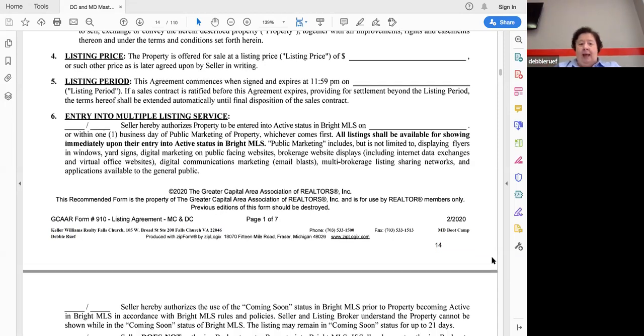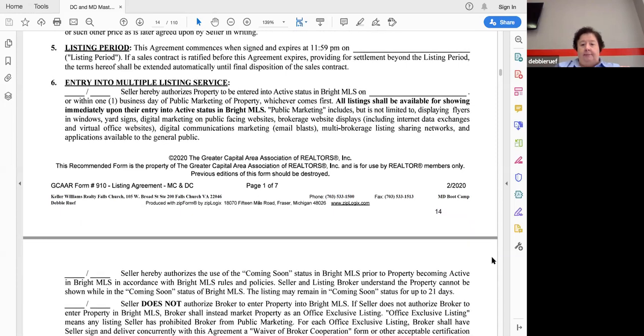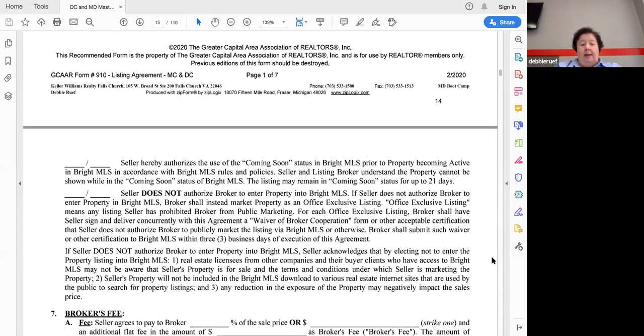There are a lot of people out there patrolling the streets, especially if it's their neighborhood and they don't want you to be listing in their neighborhood. Okay. It's a hefty fine. It is a hefty fine. Yep. So just be really careful about that.